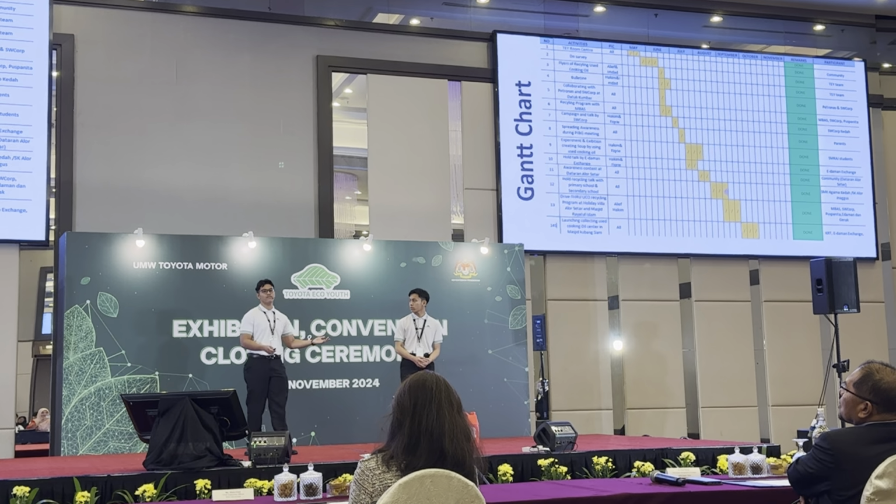Step 6, implement countermeasure. As you can see here, this is our collaboration with agencies, which is SKBKOP, Majlis Bandar Raya Alusta, Pusbangita, E-Idaman Cleaning Service, and also the PIBG team. And this is our program.